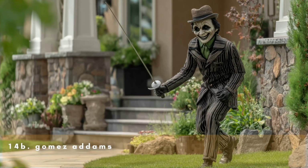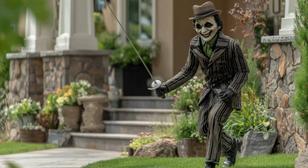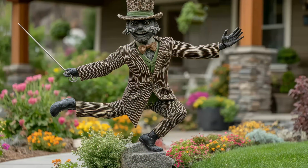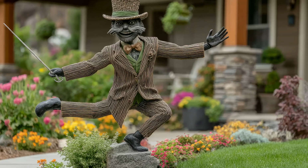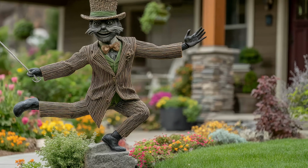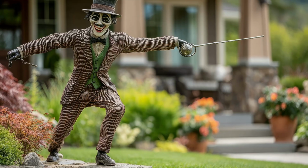Addams. Cara Mia. To complement Lurch, you have to build the dashing, passionate patriarch, Gomez Addams. This sculpture should be full of energy. Pose him mid-lunge with a fencing foil, alight with passion. Dress him in a sharp pinstriped suit and paint on that classic thin mustache. He's a celebration of the joyfully weird and a reminder that spooky can also be incredibly charming and full of life.